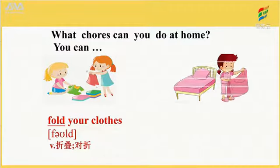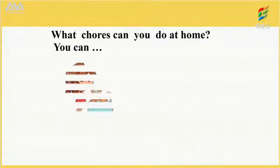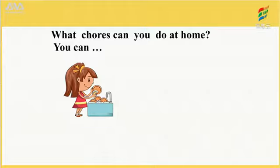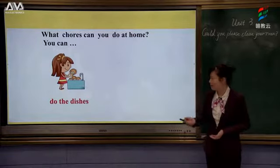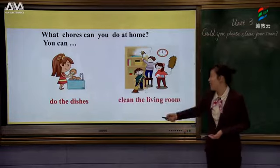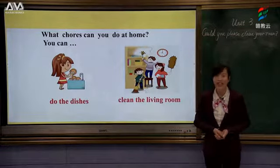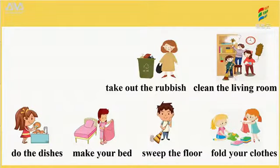And you can, yes, you can make your bed. Look, you can also do the dishes. You can do the dishes. Oh, you can clean the living room too. Clean the living room. Okay, look. There are so many chores at home.